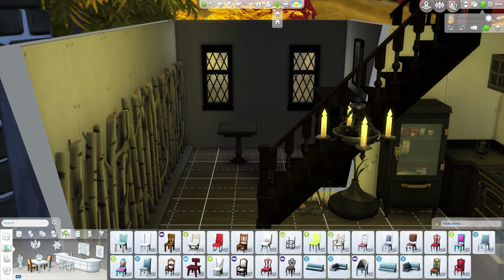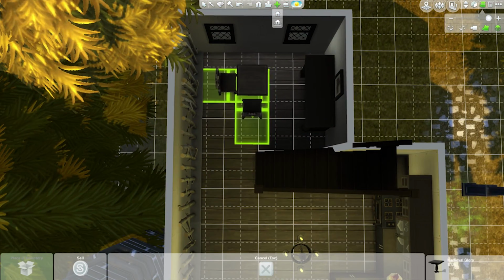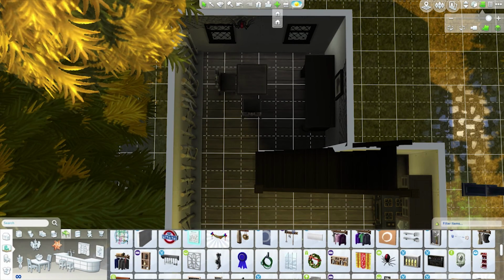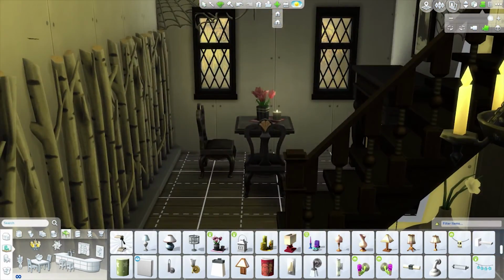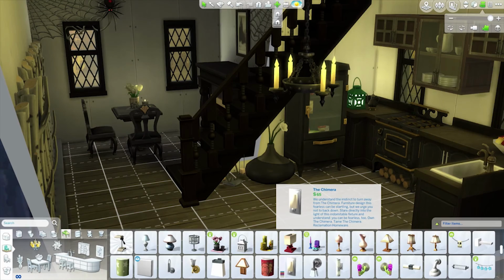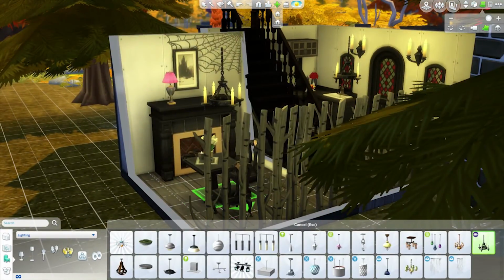And here's the dining living area. I really wanted this area to be the display room of sorts, where she puts a lot of her collected items. So I wanted it to be kind of cluttered and have a lot of stuff laying around and displayed on shelves. Even though she's a dark fairy, she's still a fairy, so I put a lot of flowers and candles, and what fairy house is complete without a lantern? I was excited to put the lantern there in the kitchen.